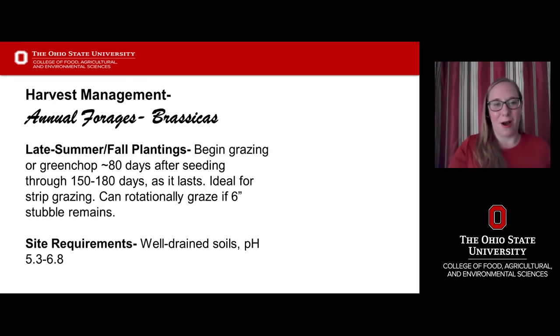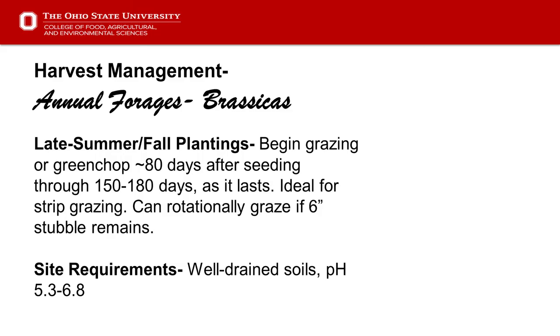Brassicas are an intriguing option for annual forage. The thing that appeals most to me about brassicas and recommending them for people in our region of Ohio here in the Southeast is their adaptability to various soil acidities. When we look at the site requirements for brassicas, they can grow between the levels of 5.3 and 6.8. So we go from pretty acidic there to almost neutral. And that can be really helpful when you have a site that needs lime.